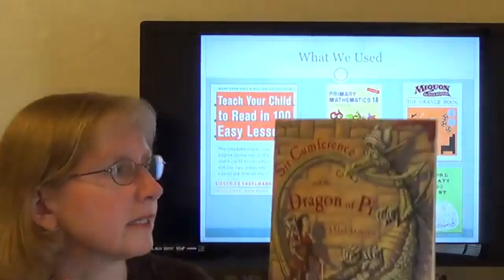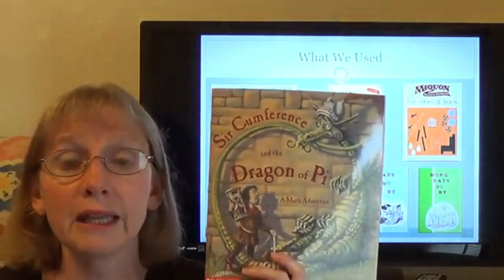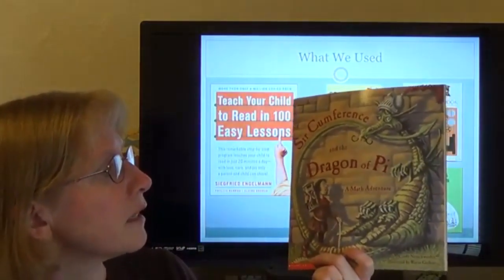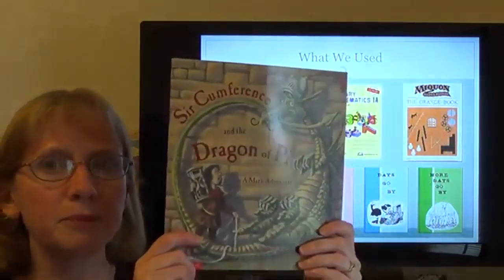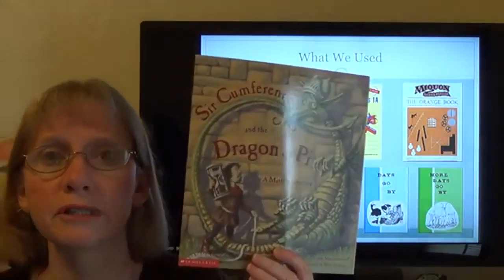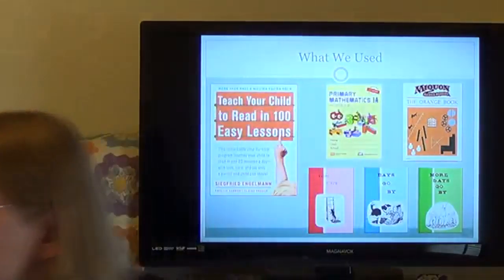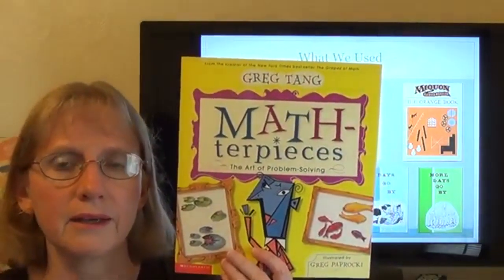And again, some of my favorites here. A lot of them I'm bringing up just because I really like the series or the author. So this is Circumference and the Dragon of Pi. There are a number of Circumference books in the series, fun math books. If you're looking for something different to do, maybe on a Friday, read a Circumference book. It's great. And you could also get Greg Tang books on math out of the library.